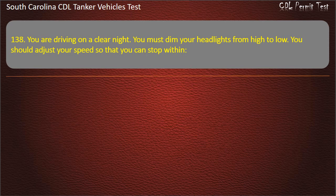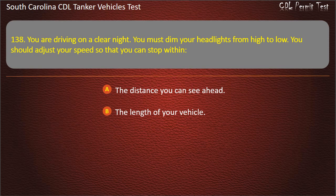Question 138. You are driving on a clear night. You must dim your headlights from high to low. You should adjust your speed so that you can stop within the distance you can see ahead, the length of your vehicle, the distance you will travel in the next 15 seconds. Answer: the distance you can see ahead.